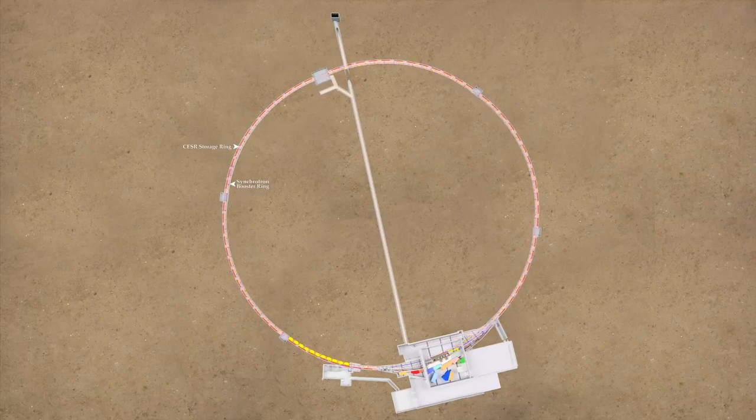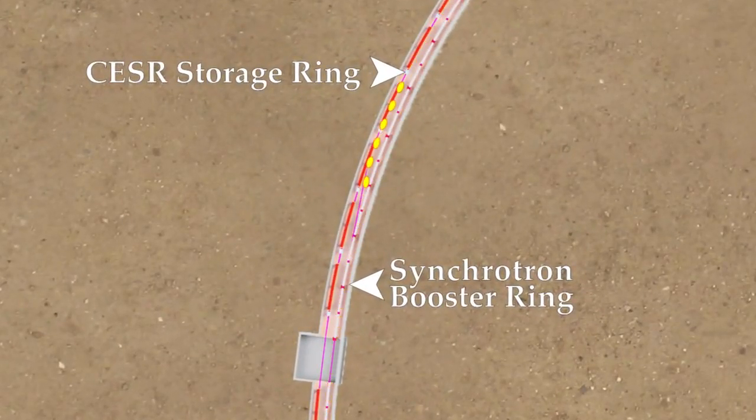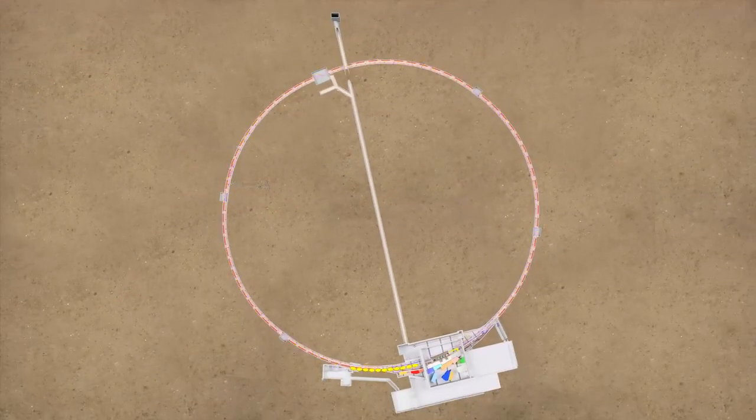When the positrons reach the desired energy, bunches are transferred into the particle superhighway, the Cornell Electron Storage Ring, CESAR. Electromagnets steer and focus these particles into a circular path, while waves push them like surfers on the ocean. In CESAR, they travel around the half-mile ring at a rate of 400,000 times every second.